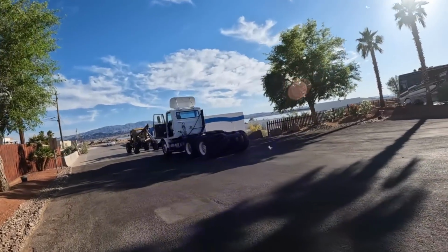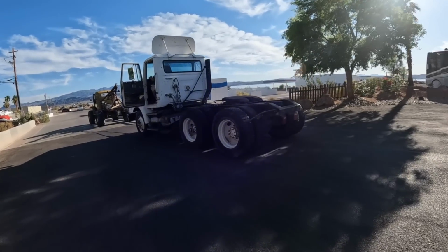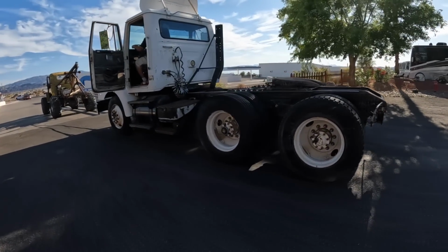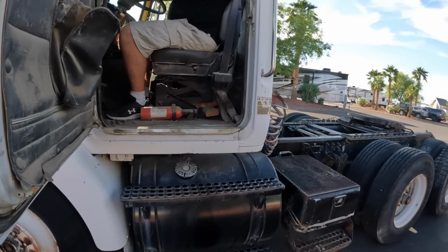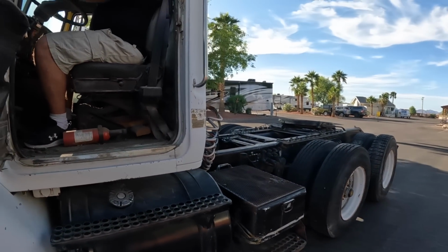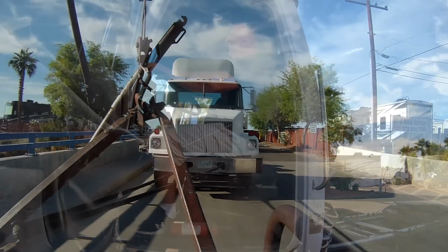Sweet mother trucker. Tow-mater pulling a Volvo. Ugly Volvo too. It's got an odometer clicker in the middle of the wheel. Oh, no, still? We should pull that off and put it on Tow-mater. Oh, there you go. Click some miles. There you go.